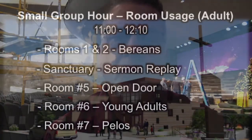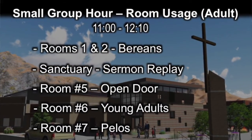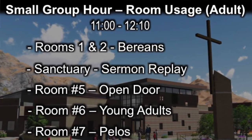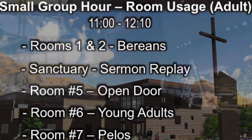Room 1 and 2, Bereans will be in room 1 and 2, as they've been. I'll be hosting what's called a sermon replay right here in the sanctuary, in this space. At least for a couple of weeks we'll be in here. And that's just for those who are serving during the worship service who are unable to be a part of the worship service. We want to just at least give them a little bit of the experience of the service through a sermon replay. And I'll be hosting that, and we'll have some Q&A with that too if people have questions about the sermon or different things, okay?